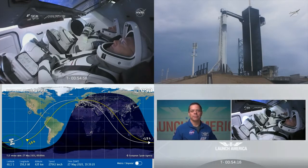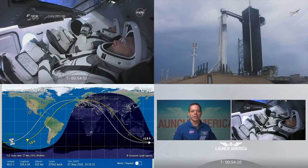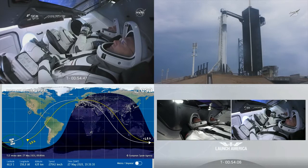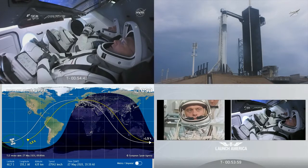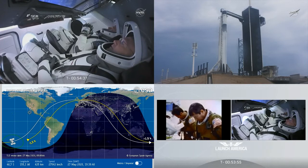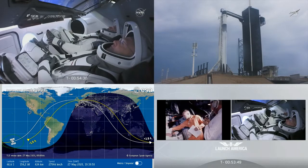All right, we just crossed the 55-minute mark away from launch. Sitting right next to Doug Hurley, who's closest to your screen, is NASA astronaut Bob Behnken. He is the Joint Operations Commander for Demo-2, and Behnken previously flew on two space shuttle missions, STS-123 and STS-130, and also served a tour as Chief of the Astronaut Office. So here's a little bit more about the man who said testing out a brand new spacecraft is an astronaut's dream.